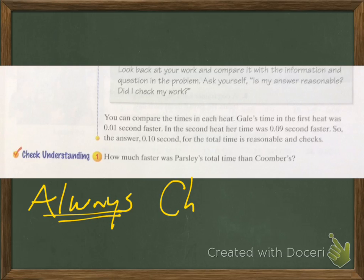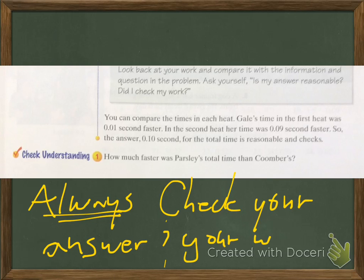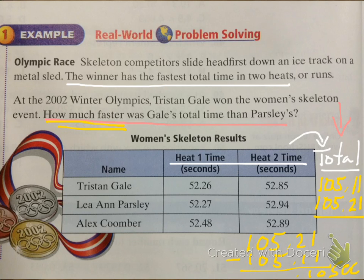All right? But let's ask ourselves, and again, this comes from the book, look back at what we've done. Look at the information we're given and the question, the problem, and ask ourselves, is our answer reasonable, and did we check our work? So if we look back for a moment, we look at the times, and is this answer reasonable? Well, if you look at the first heat, it looks like Tristan Gale was about 1/100th of a second faster. But if you look at their second run, Tristan's run was about 9/100ths of a second faster.